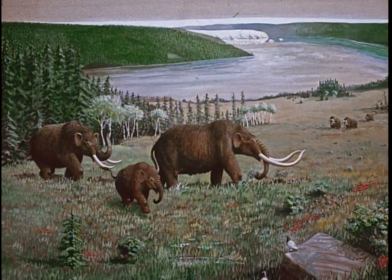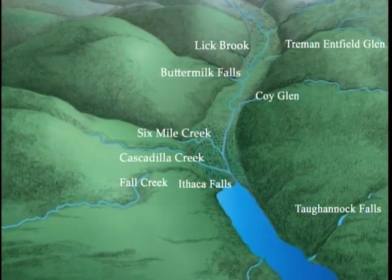So we're going to go around and look from the other direction, looking from the sky, looking south down the Cayuga Valley. You see the long winding valley that continues south of Ithaca. Taughannock is on the right. Ithaca is at the very end of the lake, where it says Ithaca Falls, and the valley continues another 20 miles. This is a great glacial trough dug by the glaciers.